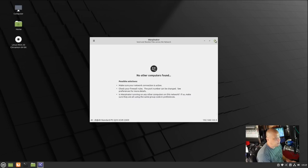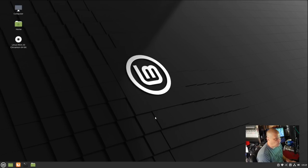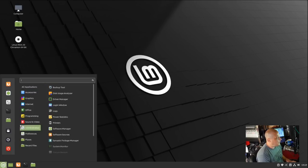It says no other computers found because I'm not on a network here. So we really can't do anything with that tool.